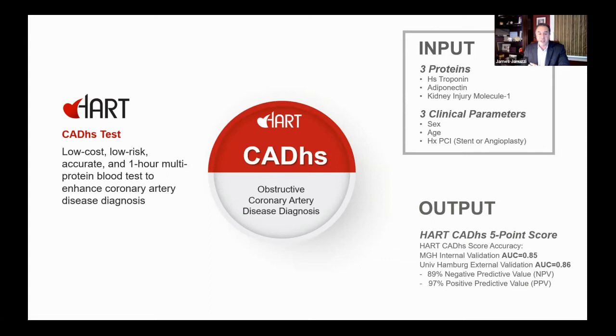The CADhs test, much like the CVE test, is inexpensive. It's, again, a blood test, so it's low risk. And it is really accurate for predicting the presence of underlying coronary artery disease. So this is the kind of test, when patients come asking for a calcium score or a CT angiogram or a stress test, a PET scan, whatever.